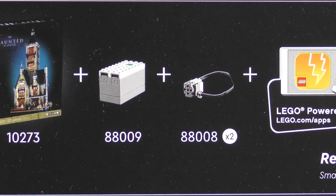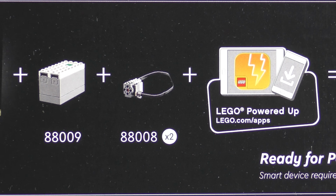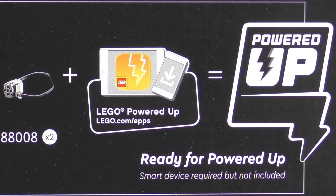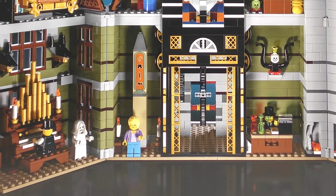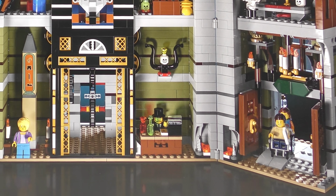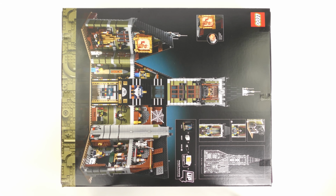If $250 wasn't expensive enough, you can also add 2 motors and a control box. Sadly, I couldn't get those parts, so we're going manual today. Thankfully, we have a bunch of cool features and Easter eggs inside the house to make up for the disappointment. We've got many hours of building ahead, but before we do the speed build, let's open up this box and see what we've got inside.